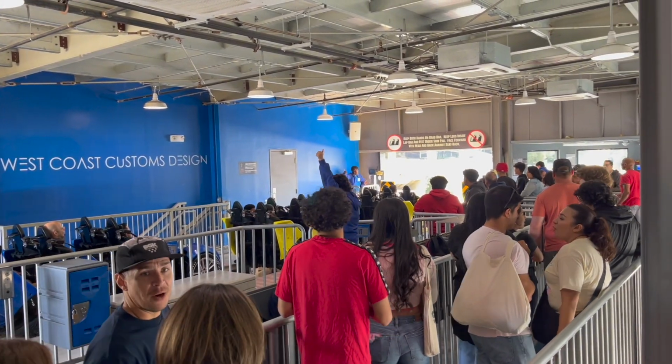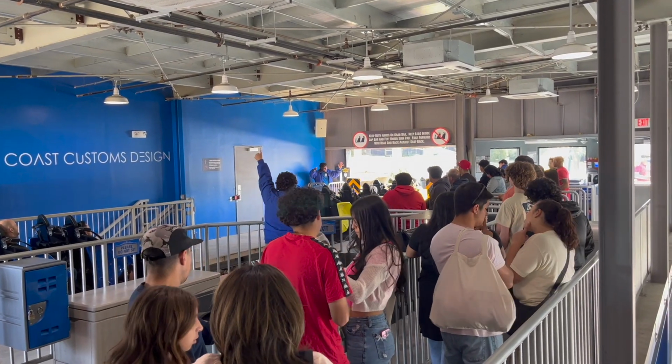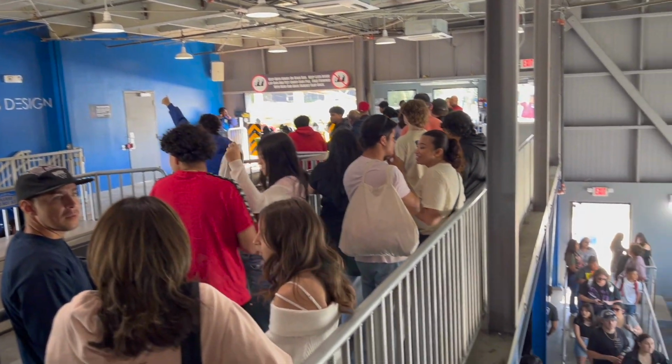It makes it a bit easier, but I don't love how everyone exits and boards on the same side of the station. It can cause a little bit of congestion. That said, it's not a huge deal.